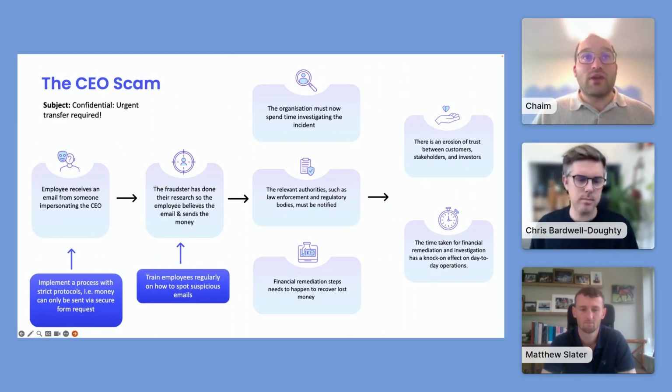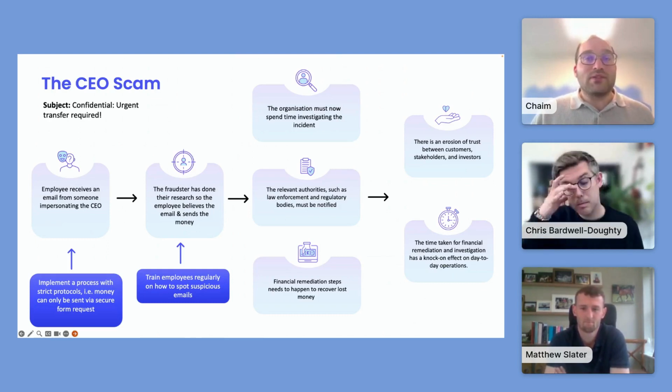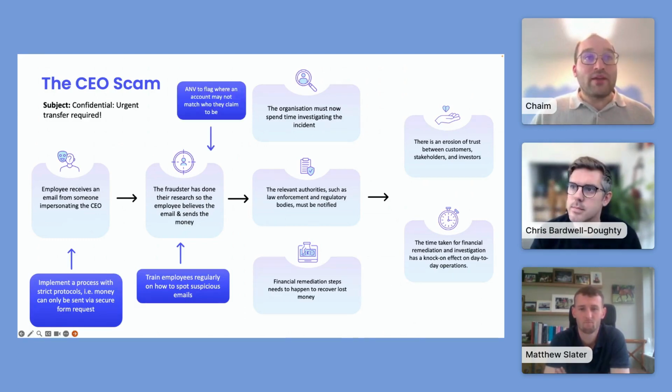Then you can also train employees regularly on how to spot suspicious emails. Now, I know we've all had to do the tedious cybersecurity training courses, but they're there for a reason. They help us understand how to identify fraud and how to protect ourselves and our organizations from falling victim to scams like this.